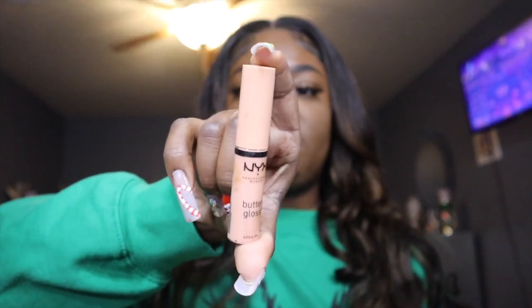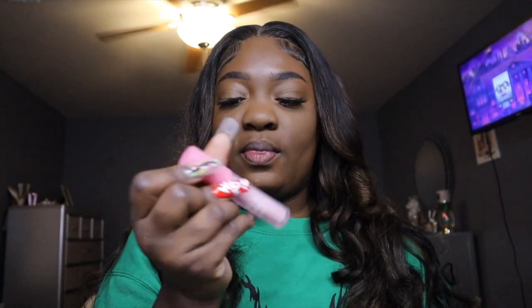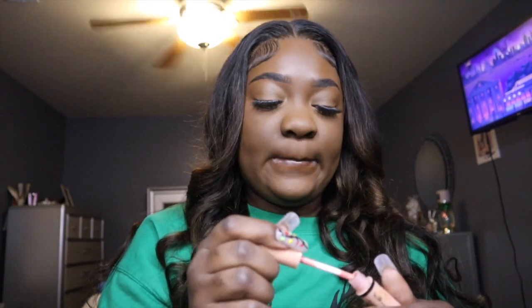That wants to color my skin up. A little darker. And then I use my NYX Butter Gloss in the shade Fortune Cookie. And I'll also sometimes use my NYX Milky Gloss in the shade Milky Pink. And I'll use a little bit of both.